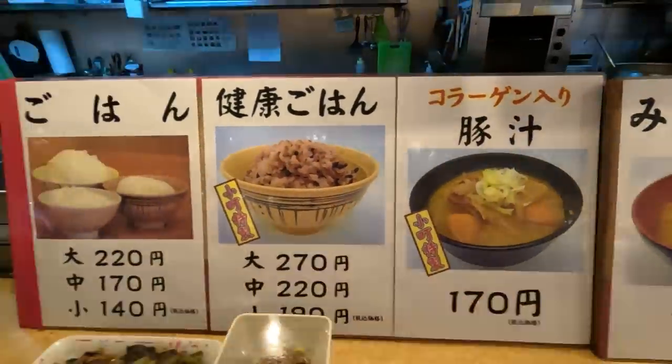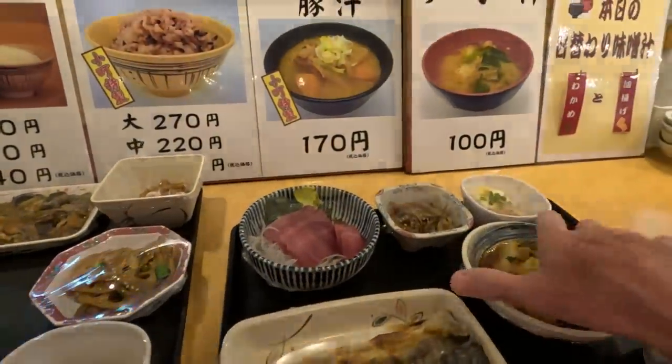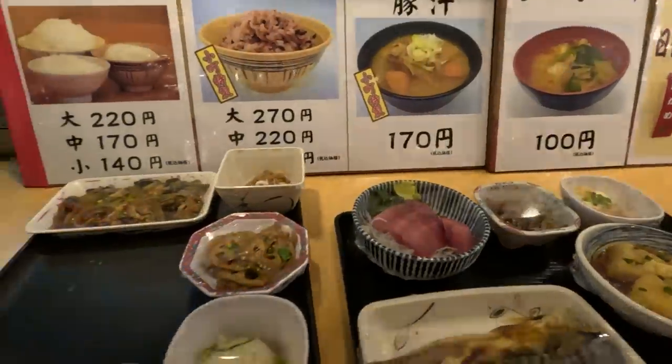Soup or the tonjiru, maybe. Yeah, some rice. Looks amazing. Oh my gosh. This is gonna be a feast.